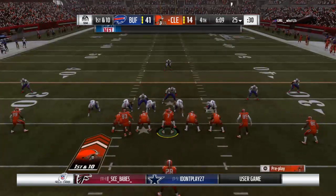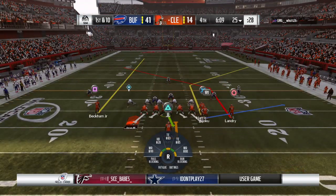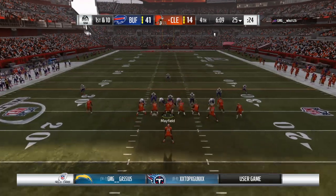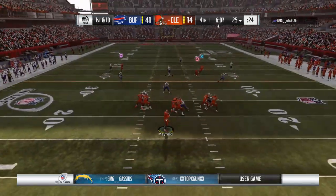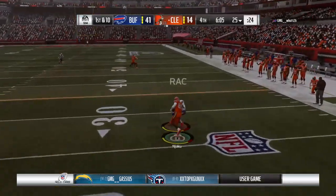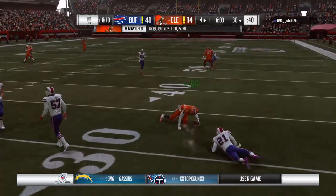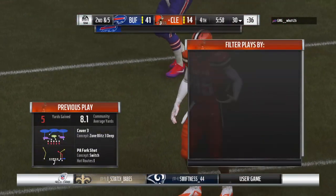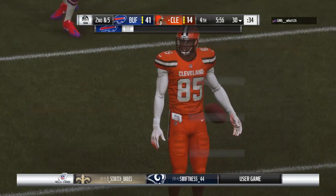And when you start plotting for this drive, when you start thinking to yourself, okay, what are we going to do? You don't go away from what you did before because that worked. But you have to be prepared for wrinkles and counters because you know they'll make some adjustments. To the right side and complete to Njoku. And he'll be brought down right at the 30 here. 5 yards on the catch there, brings up 2nd down.